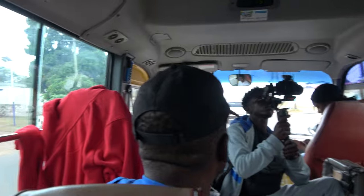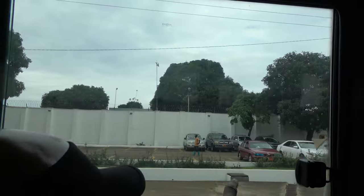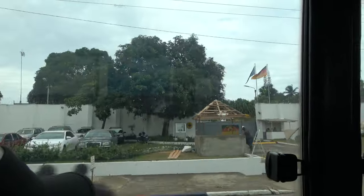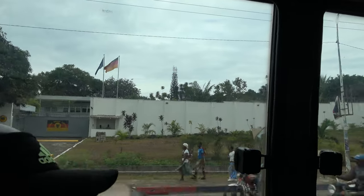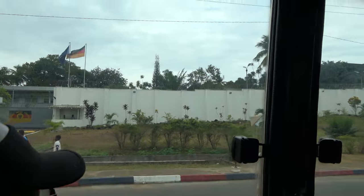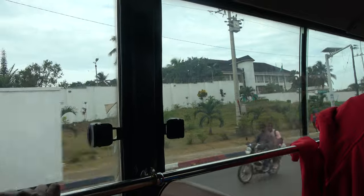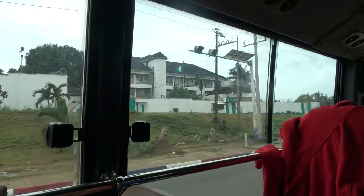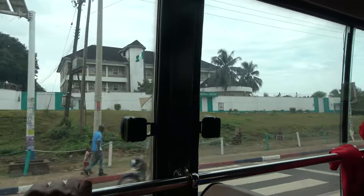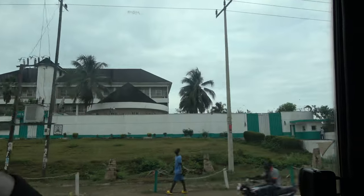On our left, this is the German embassy. The German embassy, right? The high wall. This one here, okay. Where they are constructing this. There's the German embassy. Germany was better for Liberia than America was, I'll tell you that. Yeah, you still gotta keep your eye on it. Yeah, man. The next structure you see there is the Nigerian embassy. Nigeria House. That is the Nigeria embassy. Green and white.